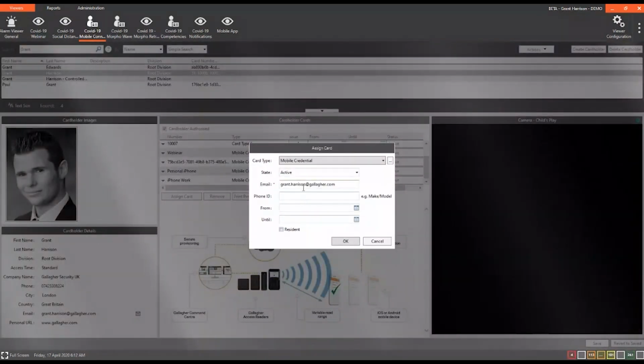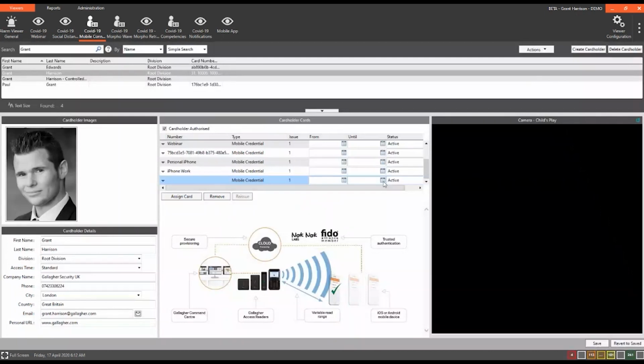My information is already populated. I can select a from and until, and I can click. Okay, now that currently lists as active and it's highlighted. When I click save, that status changes from sending and waiting for registration. That credential has now been sent.